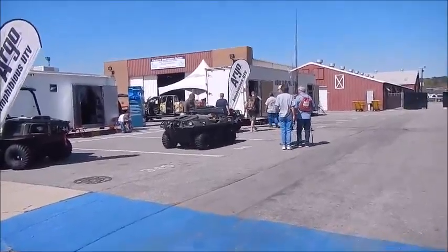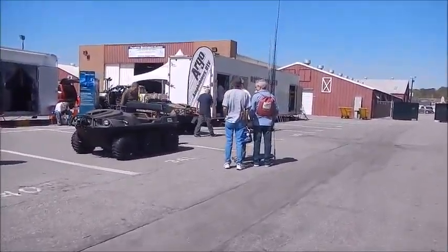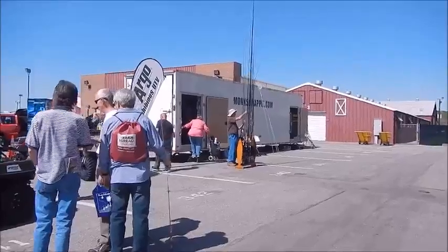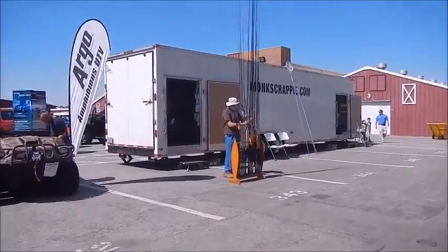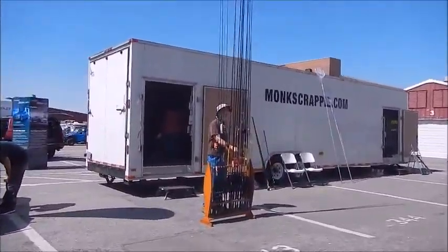They've got ATVs and this six wheels and eight wheelers and stuff. And if you look, there's some crappie poles up ahead. Might go through the trailer, I don't know. What do you think? If you want to. Let me look at these crappie poles real quick.